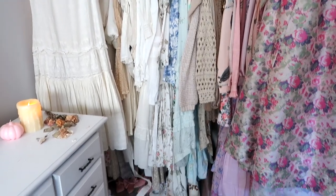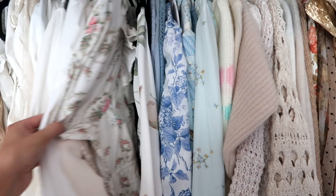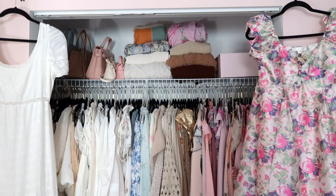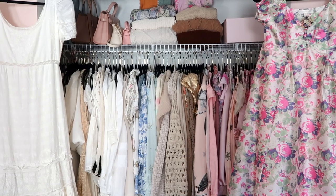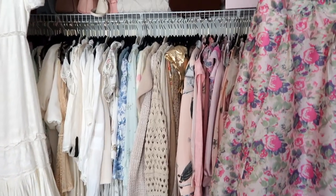I just feel like doing a little declutter like this can really help me feel like fall is around the corner, and even getting little decorations like this on my vanity is making me so happy. It makes me excited to get my NUULY rentals too, because now I know what to look for and what I might need to get the outfits that I have in mind for fall.